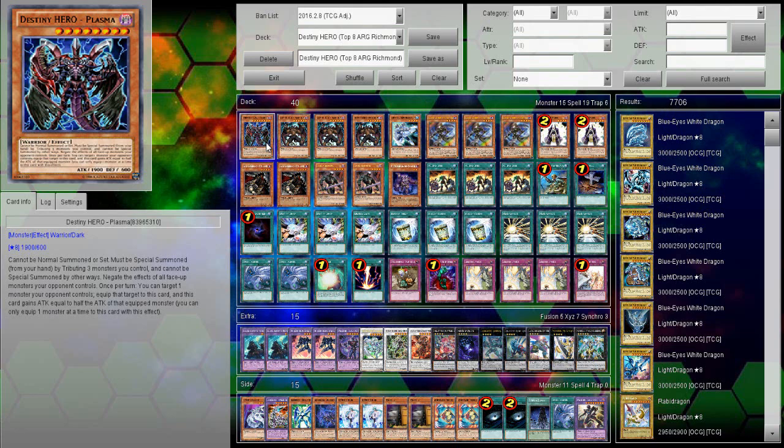But let it be known that I actually really like this deck, and it's been a long time since I've actually liked a hero variant. So that should give you a little bit of insight information on what I think this deck is capable of, innovation-wise, in the future as well.